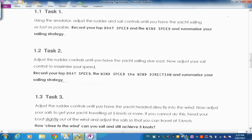So this will vary from person to person, because every time you run the simulator, they give you a different wind speed. So you won't always be able to make the boat go as fast. If the wind speed isn't as fast, then the boat won't capture as much wind and the boat speed won't be as fast. So record your top boat speed and the wind speed and summarise your sailing strategy.